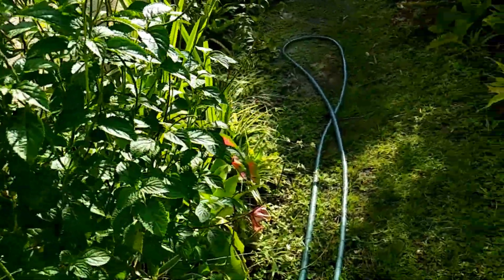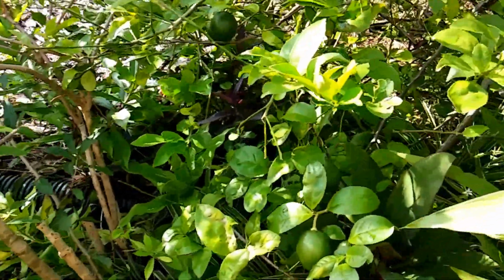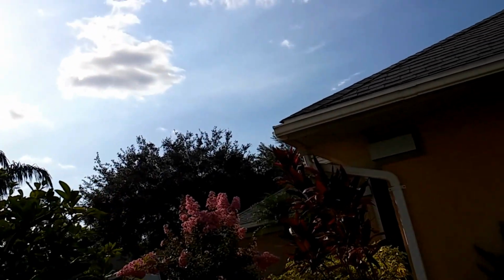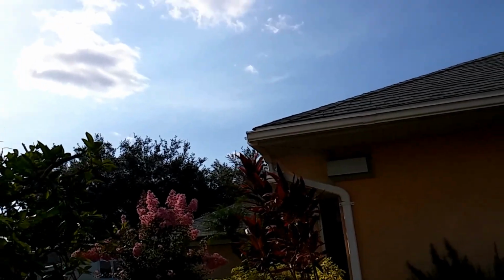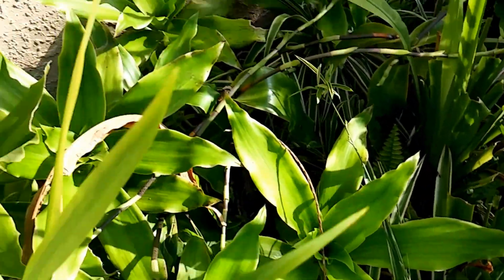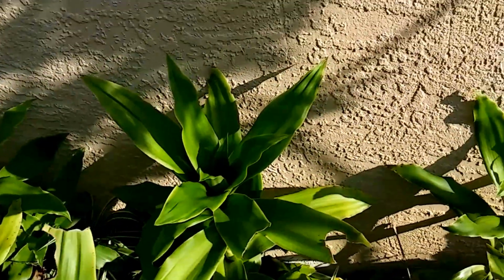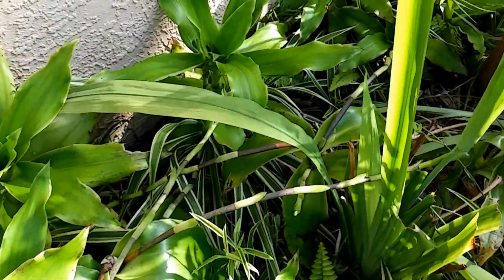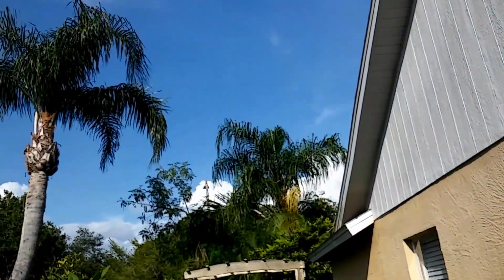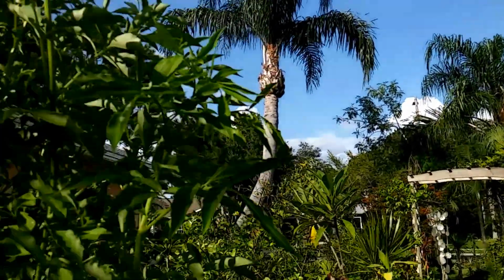It's just a nice day. Might see some dragonflies out here. You never know what you're gonna see out here this time of hour. You might see some parrots. These are basket plant. And they get real green and they hold a lot of water. Sound like a locust.